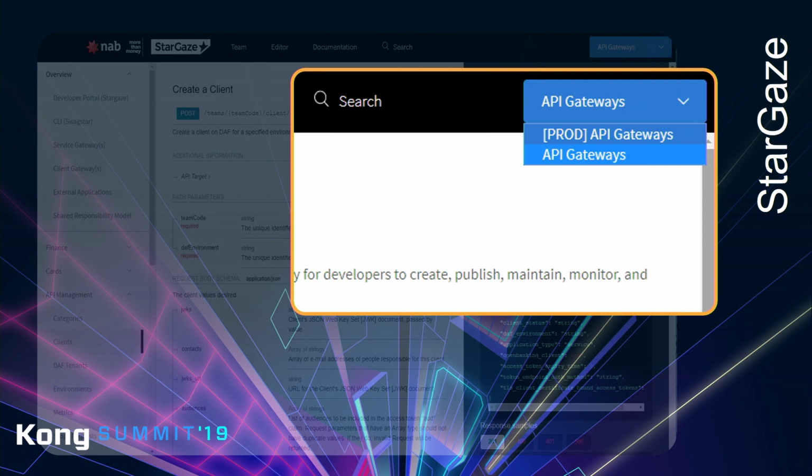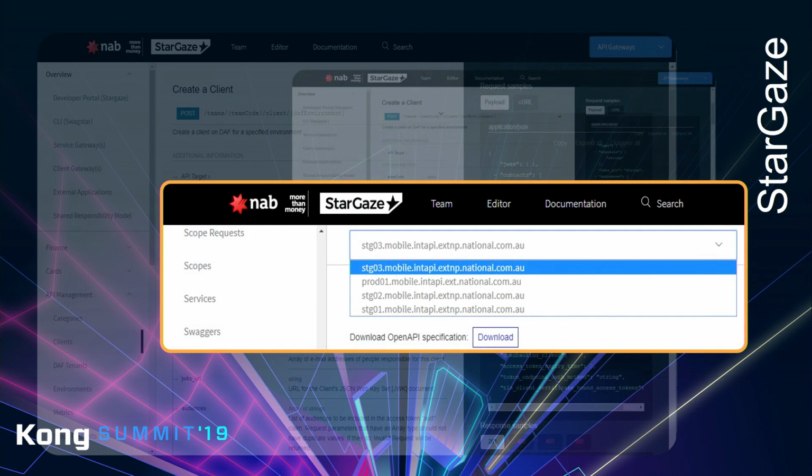You can also be a member of more than one team. So I'm a member of the API Gateways team, but if you're a member of more teams, you'll have more options in your drop-down, so you can switch between them. And as a consumer, as you're browsing through APIs, you can actually switch environments as well. So you can see the different APIs in different environments, which is really handy because you may have different versions of your APIs in different environments.